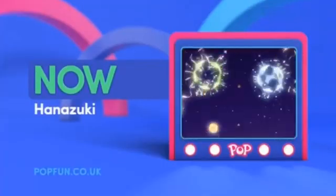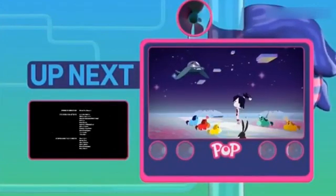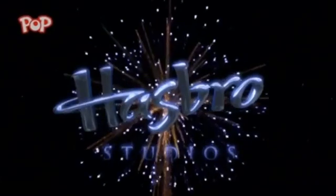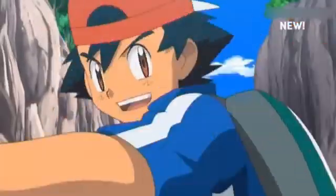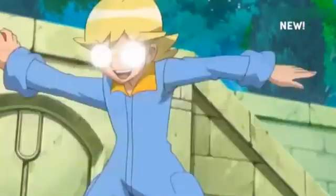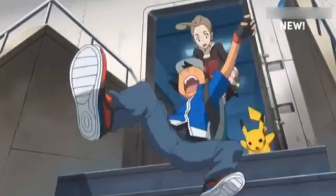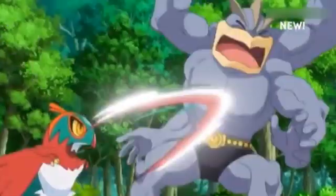You know what I like about these channels, Pop Max and stuff, and Pop? They will air the strangest cartoons. It's a good place to learn about new cartoons. You're not going to see some of these cartoons on other networks. There are some cartoons you're never going to see on Nickelodeon or Cartoon Network or what's the third biggest cartoon channel? Disney Channel, I guess. Yeah, some of these you're not going to see anywhere. So you need the Sony network to show you these cartoons.